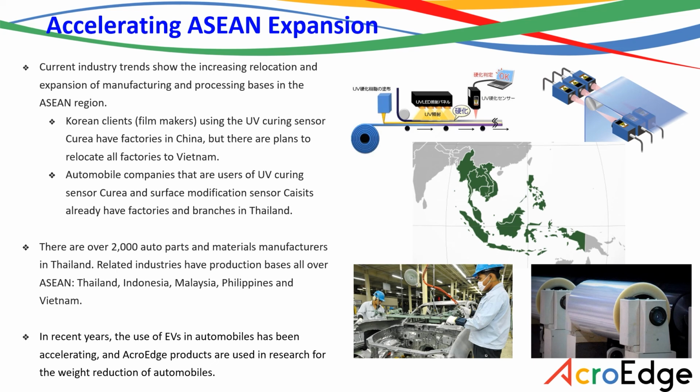And now for a big next step, AcroEdge wants to enter the Asian market. For one thing, the Asian region is rising. Current industry trends show the increasing relocation of various industries to the Southeast Asian nations. Among our clients, some Korean and Chinese makers have begun plans to relocate factories to Thailand or Vietnam. Some already have a base in the area.